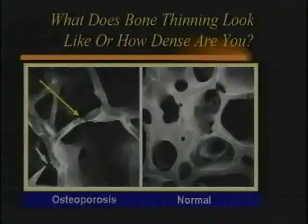The picture on the right shows healthy bone, and you can see the depth of the thickness of the bone, and the little holes in between are how blood and nutrients pass through the bone structure.